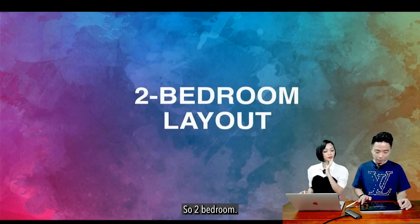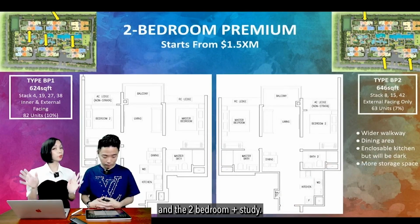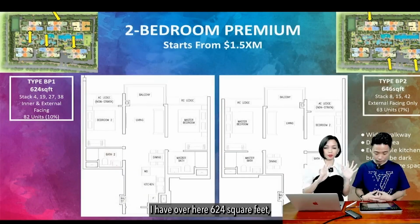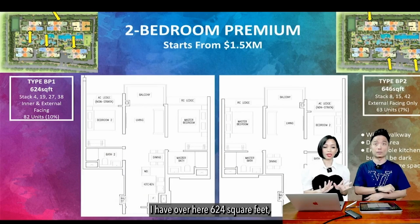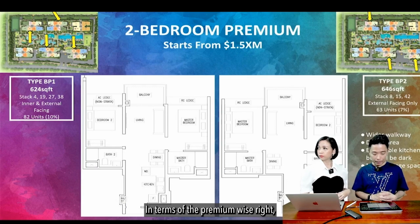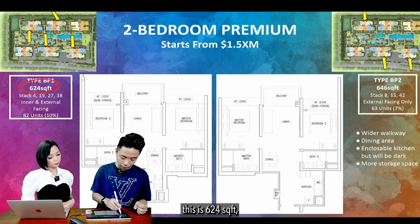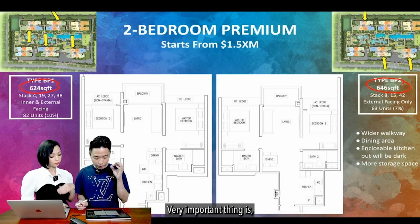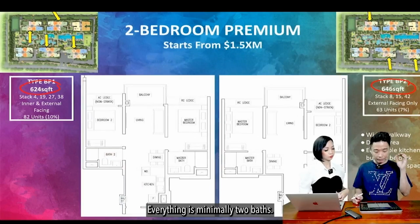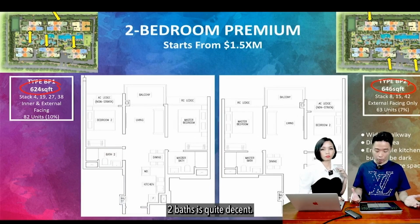Okay. So 2-bedroom. For the 2-bedroom, we have got the 2-bedroom premiums and the 2-bedroom study. So we'll go through the premium first. For the premium, I have over here 624 square feet as well as 646 square feet. If you look at these two, the size is very similar. Very important thing is they do not have one bath here. Everything is minimally 2 baths. So I think for 624 to fit in 2 baths is quite decent.